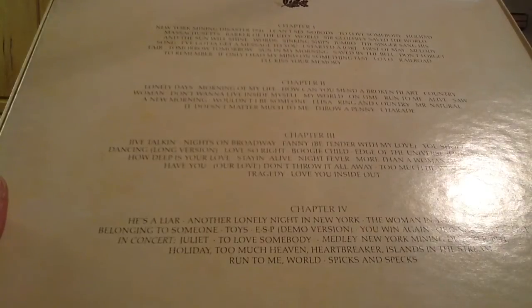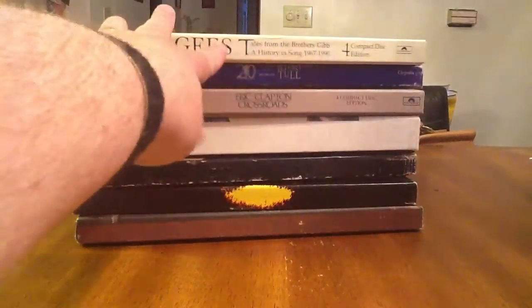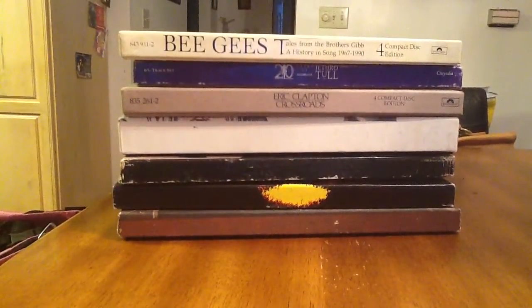Even the Saturday Night Fever period, but you look at New York Mining Disaster and I Can't See Nobody, To Love Somebody, Holiday, Massachusetts. I mean, I can just pretty much read them off. World, and The Sun Will Shine, Words. I'm skipping a few here. I've Got to Get a Message to You. I Started a Joke. That's just on the first disc. And I'm happy to have the Bee Gees. And you know what? I would have never said that in my youth, but I'm happy to have the Bee Gees in my collection.